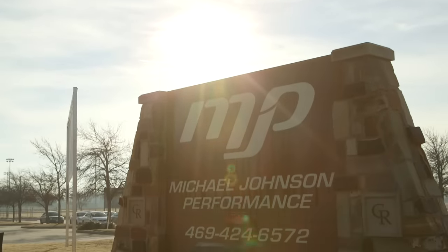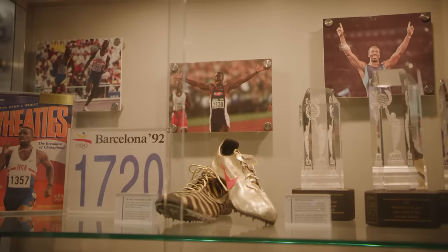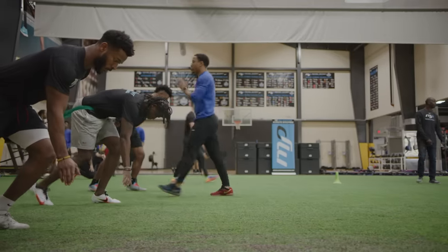Having Michael Johnson's presence here in the facility is huge. I mean, you're talking about a guy, former world record holder in two events. It gives us our passion, it gives us our mindset, the way we think. The expectation is to be world class.